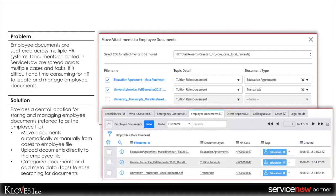So with employee document management, files from cases can be automatically added to an employee's document system. You can search for these documents easily using metadata tags. HR can also put legal holds, and we'll talk about that in a little bit, on documents for an employee. You can also define who has access to which document. There may be some employee documents that you don't want the employee to access, and you can set those things.